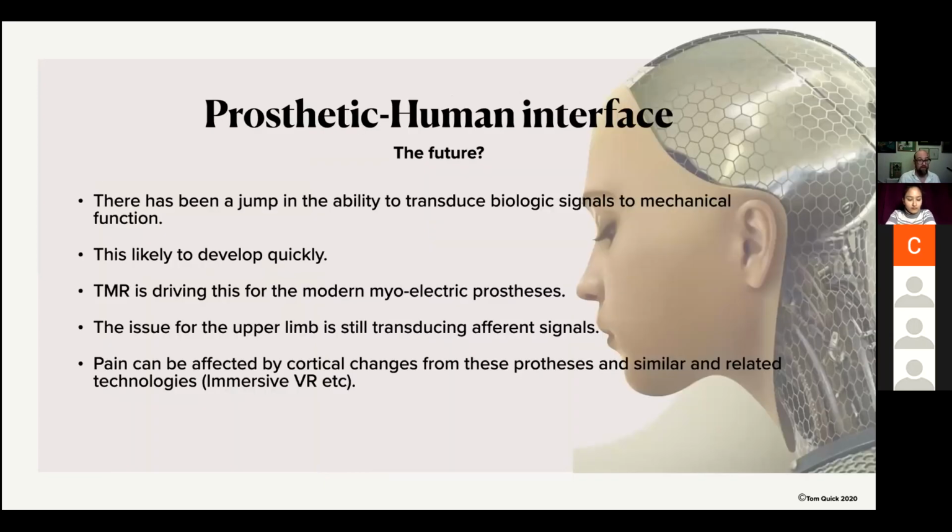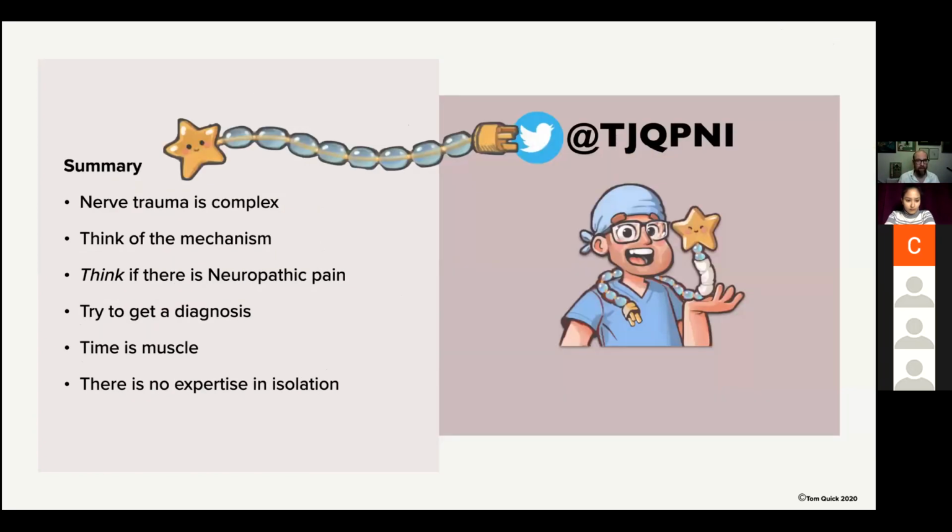And so this might be the future. As I say, with some injuries, they're so bad we can't grow the nerves far enough and we struggle with stiffness and with pain. It might be that in the future we're going to be able to control things a lot better. The problem is still getting information back. Feeling into these hands is really difficult. There we go. That is my talk.